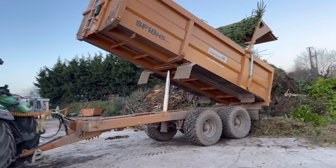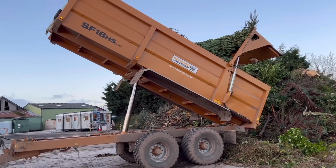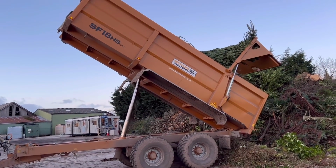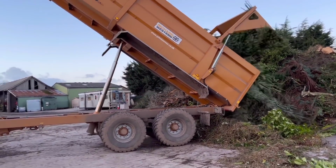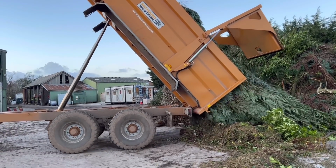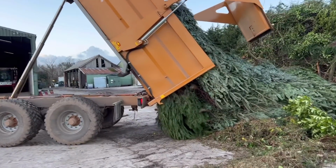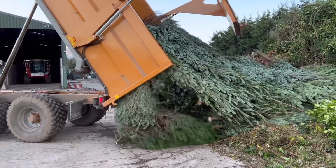Sam's back with a load of Christmas trees. Looks like one of them's trying to jam them all in now, is it? Is it going to snap? Yeah. There we go. Could have been thousands of pounds worth of trees. It's a shame when they have some left over. But they smell nice going through the chipper anyway.